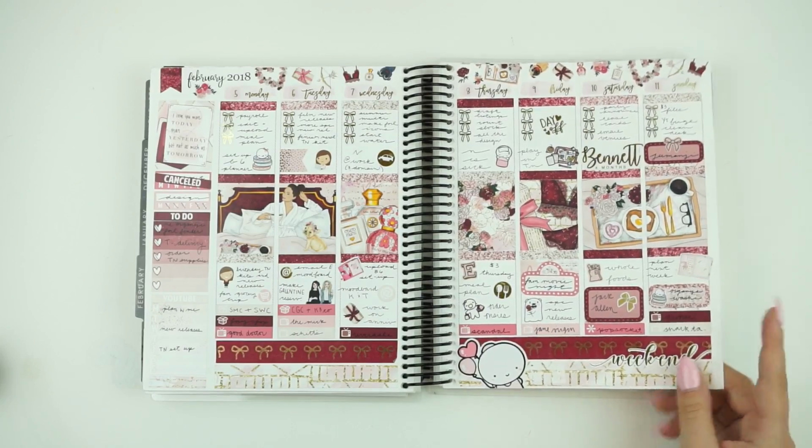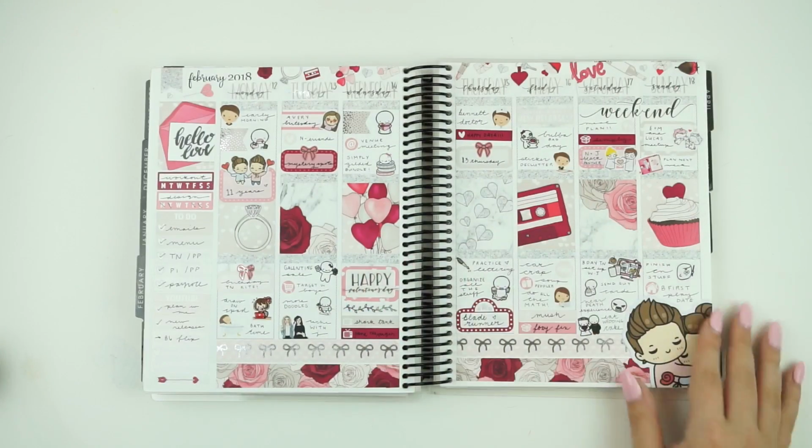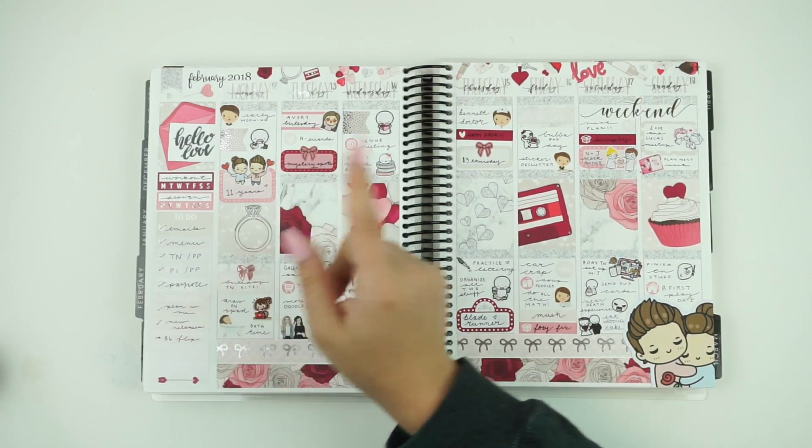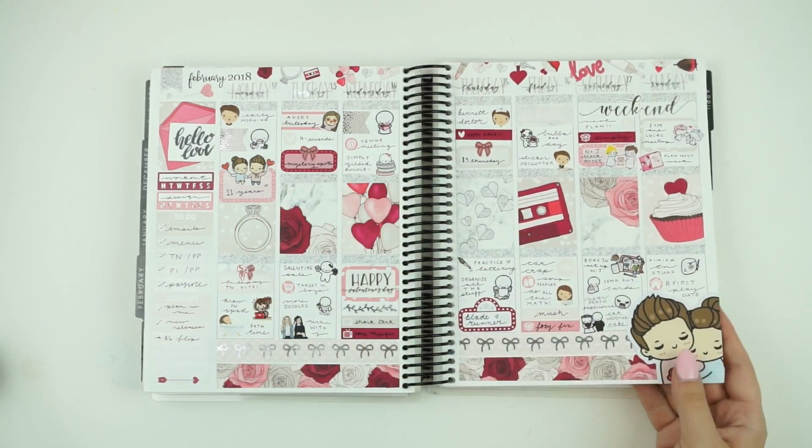Got another Valentine's Day spread, but it was 4 months. I feel like time just flies. Another Valentine's Day spread. This was for my anniversary. So this was, Nick and I had been together for 11 years and married for 2.